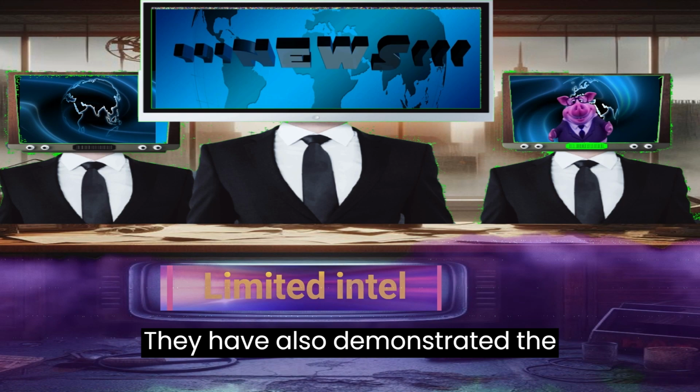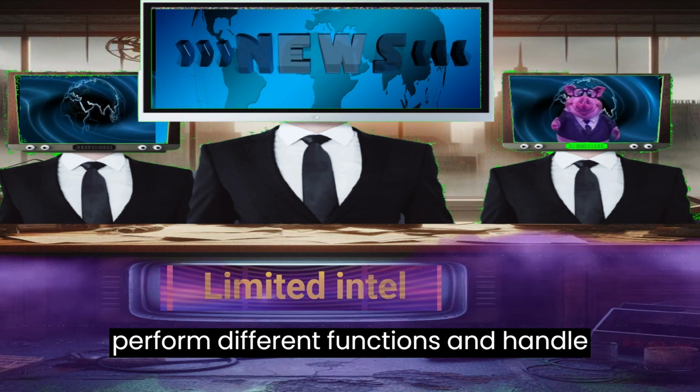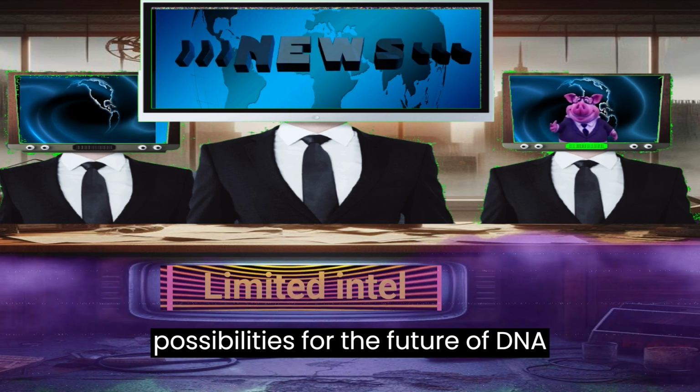They have also demonstrated the programmability and scalability of their system, which means they can adjust it to perform different functions and handle more data. This is a remarkable achievement, and it opens up new possibilities for the future of DNA computing.